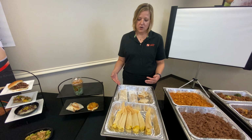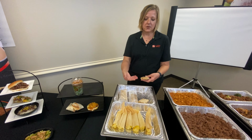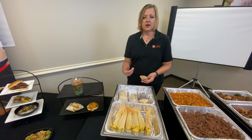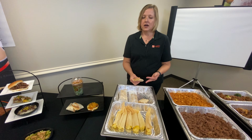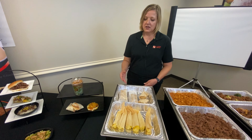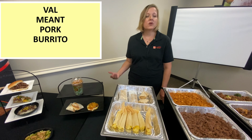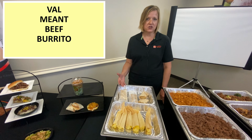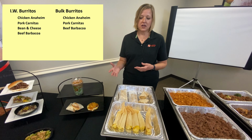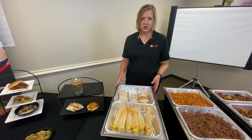And behind that, we've got our burritos. Today we have the chicken burrito. I don't know how well you can see, but it's actually made with the chicken shreds that we just talked about a minute ago. It's nice whole muscle, no soy, no fillers. They're very clean labeled. In addition to the chicken, we also have a pork tamale, we have a beef shred tamale, and we have a bean and cheese. All of the products except for the bean and cheese can be bought either bulk or individually wrapped, and the bean and cheese is individually wrapped only.